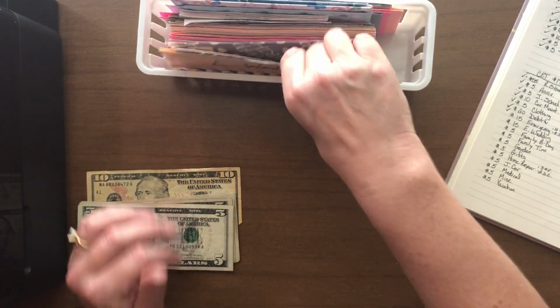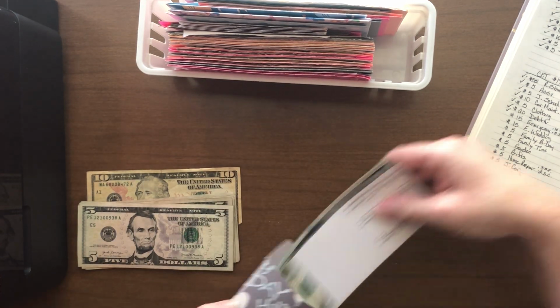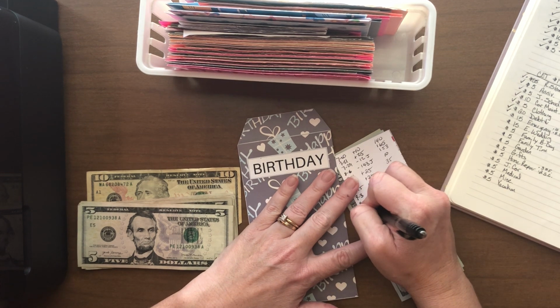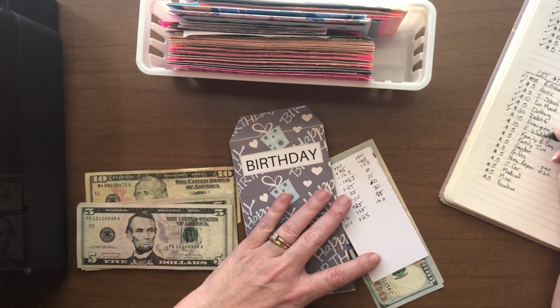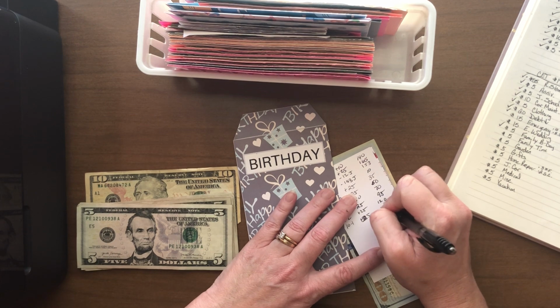Up next then is family birthday. Again, another cute Budget Mom envelope. All right. Every month I try to, oh, and I'm not putting 25 in. See, it's such a habit. Family birthday, I'm putting 5 in.